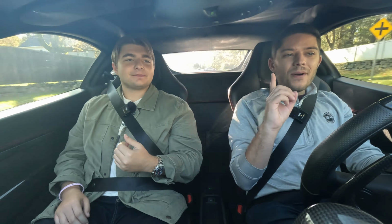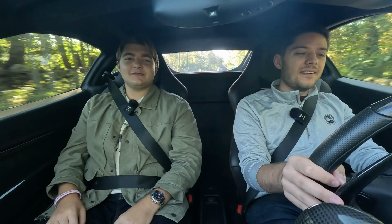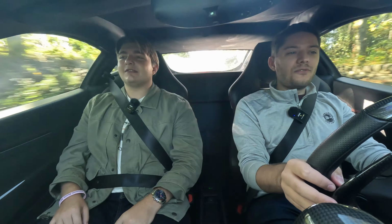You can even hear when the paddles are clicked. There's a bigger sound to it. I have this vent over here rattling, and that just adds to the experience. It's so good. I love shifting in this car.